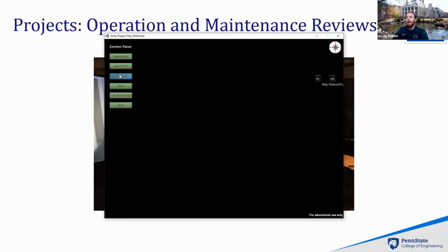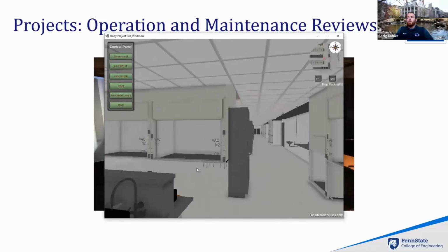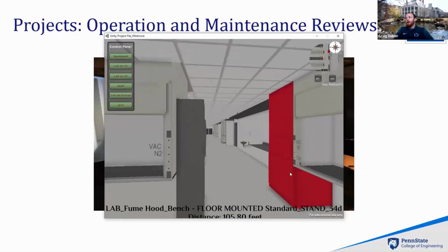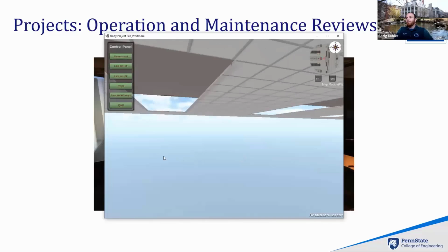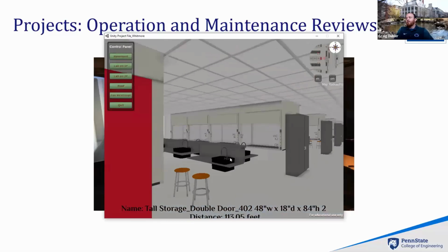We can go into a lab fairly quickly, and we learned, this is in design development, that this cabinet can't be here, as well as we may want to actually look at where this fume hood is located or relocate these fume hoods, because when this TA stands here, they have to watch potentially two different areas of students. So they can't see the whole way down the table. So from a wayfinding perspective, we can see that.